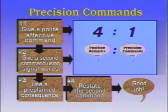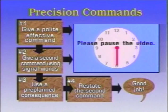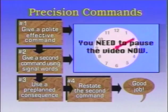Also, remember to socially reinforce compliance with each precision command. Please pause the video. You need to pause the video now. Thanks for pausing the video.